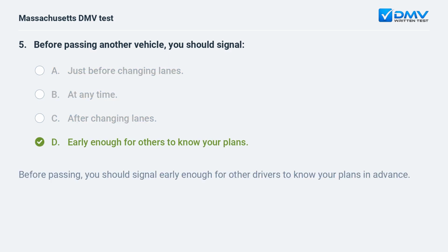D. Early enough for others to know your plans. Before passing, you should signal early enough for other drivers to know your plans in advance.